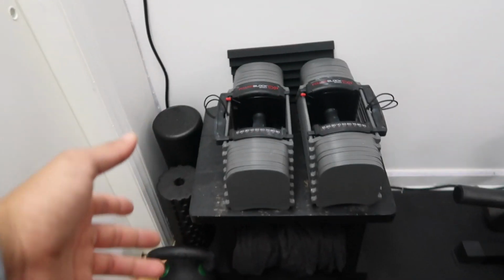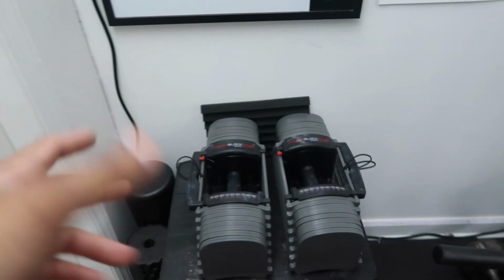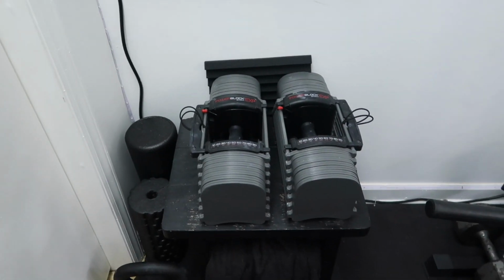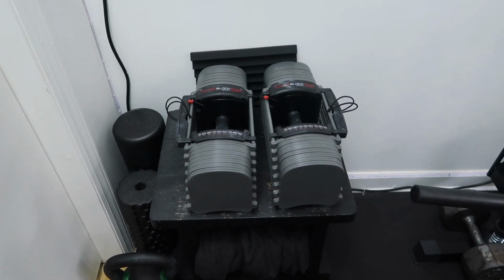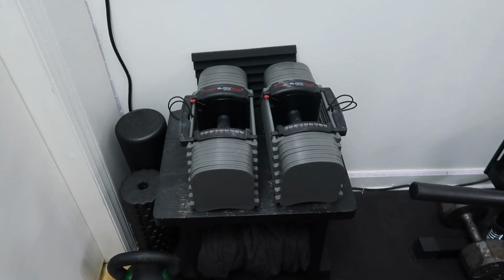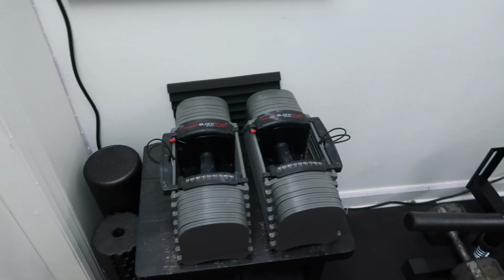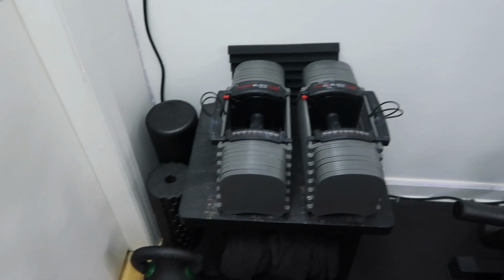That's nice. Over here, some PowerBlocks. I got the Rep ones by Pepin. They are gonna ship forever from now, so hopefully, you know, I'll be able to get good use out of these before. I've had these for a little while. They go up to 90. The new ones are gonna go up to 120. That will be awesome.